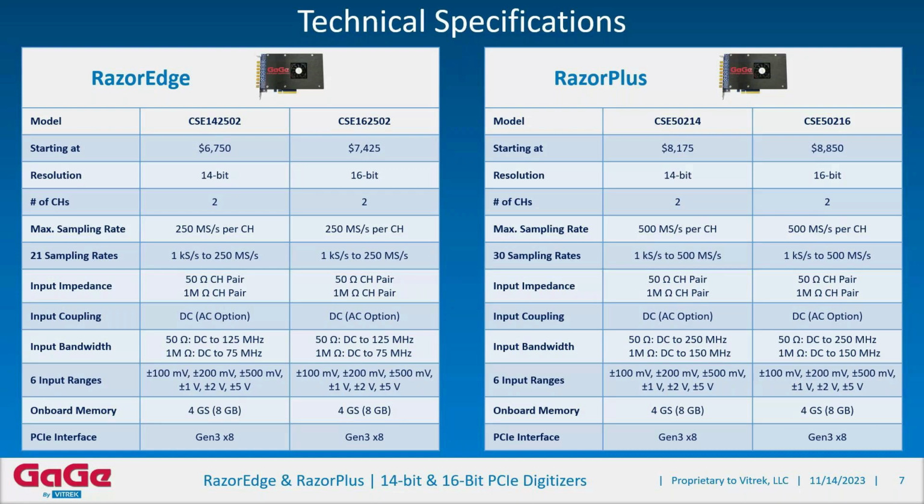Both digitizer series do support external triggering with an external trigger input and output, and support an external clock input for use with an external 10 megahertz reference clock source, or to use as a direct sampling clock source in instances where an application wants to target a specific sampling rate that may not be available with the internal sampling rate selections.